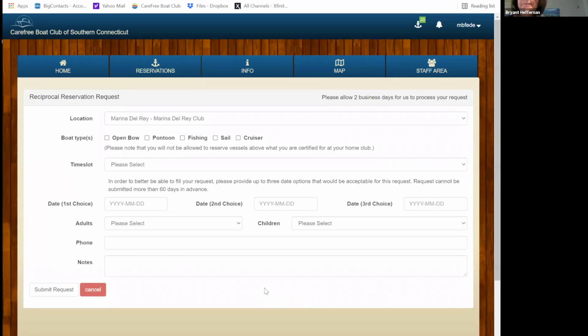Okay, thank you. So for reciprocal, because this is a request, when can we see it get approved or reserved? Once you put your request in, it will take at least 48 hours for you to receive the confirmation. Putting in your request doesn't mean that you have that reservation. You have to wait for the confirmation to come from corporate. I see. So the confirmation comes through email or is in the account? Email. Okay, thank you.